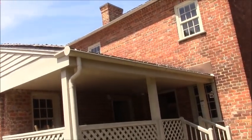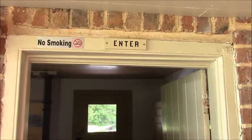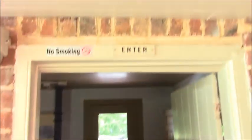And from what I understand, his family was really poor. But let's go check this out. Yeah, obviously people were very short back in the 1800s. Look how short these doors are. But let's go in here and look at some of this. Wow.